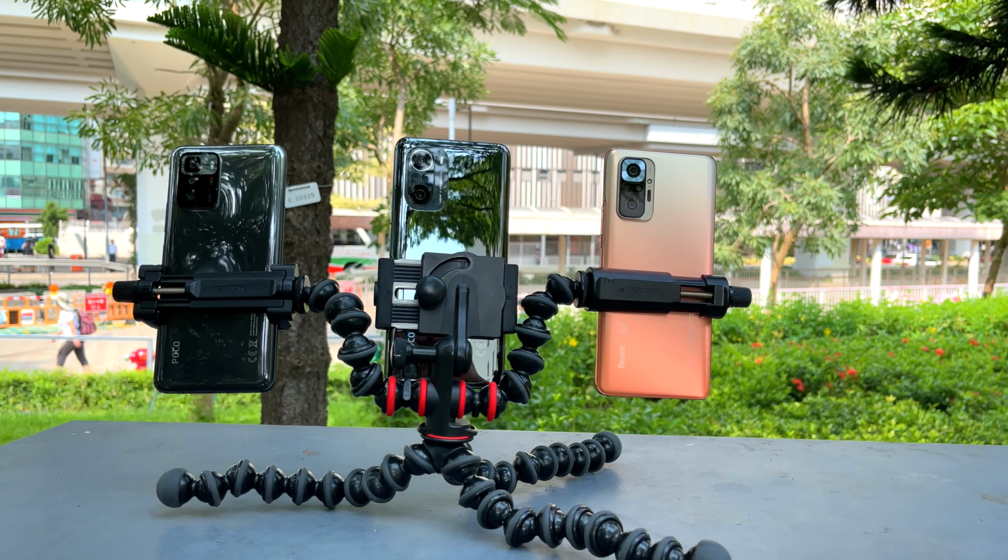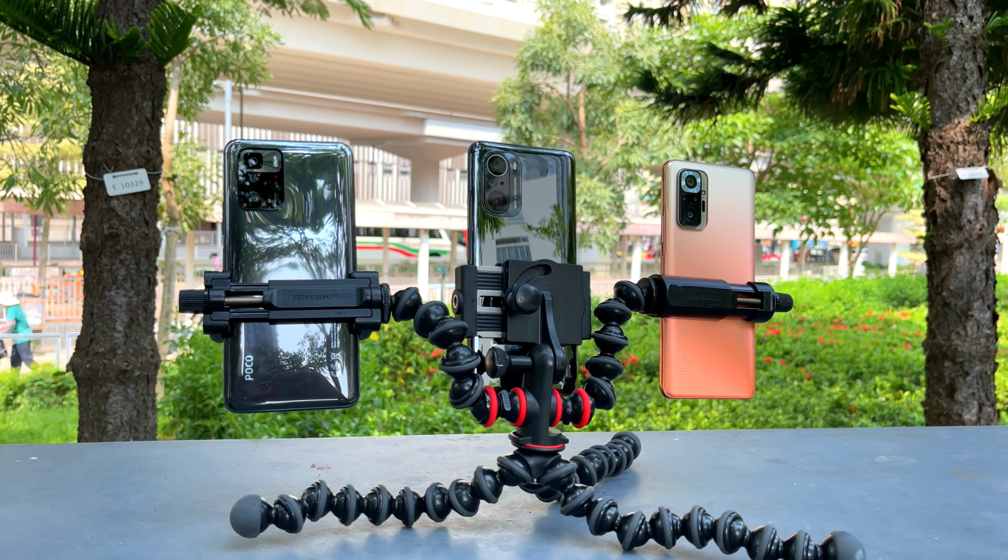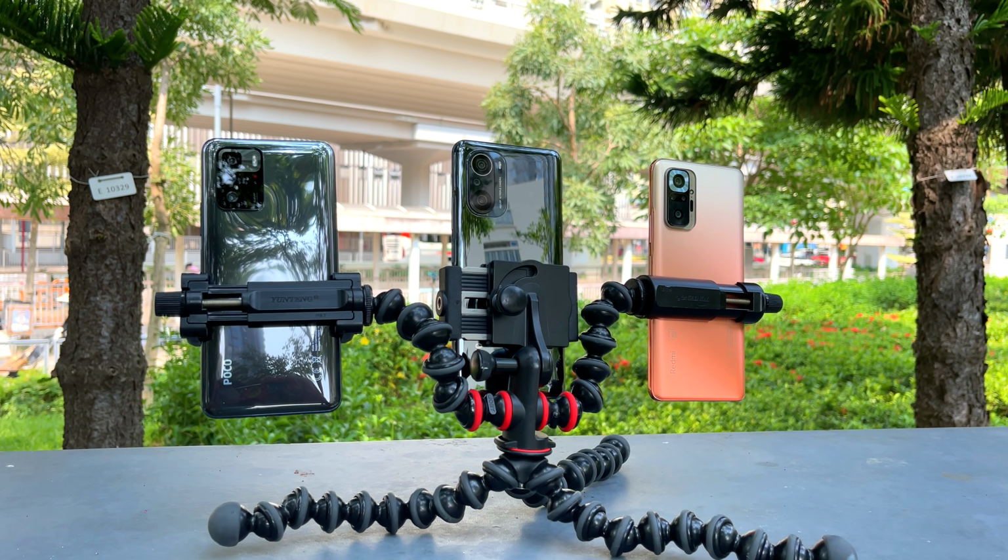So what'd you guys think? Did the POCO X3 GT take it, or did another phone steal the win? Guys, this was a very tough, tight race.